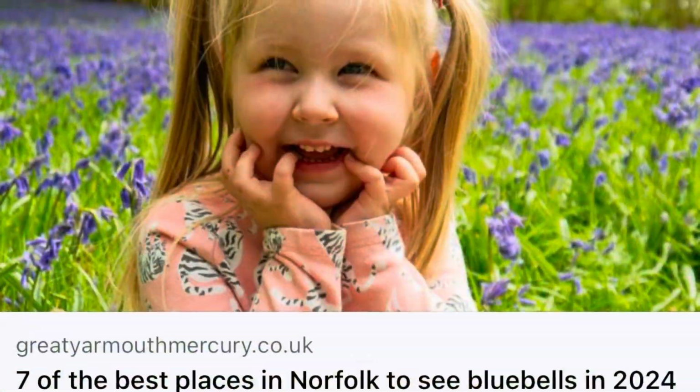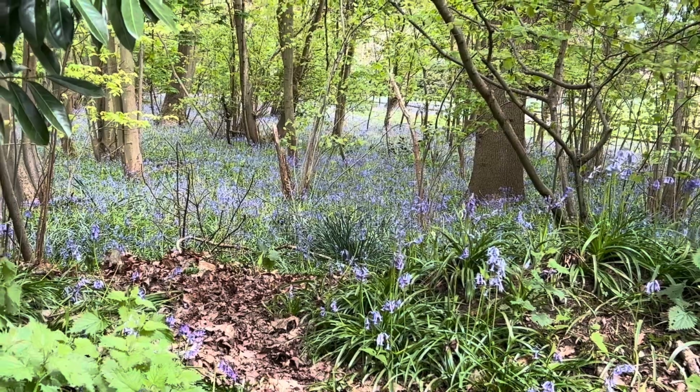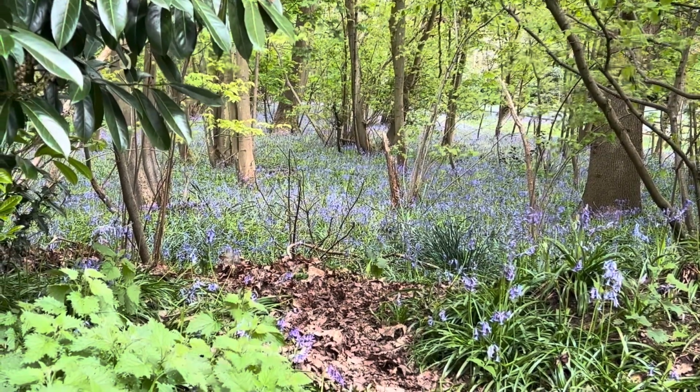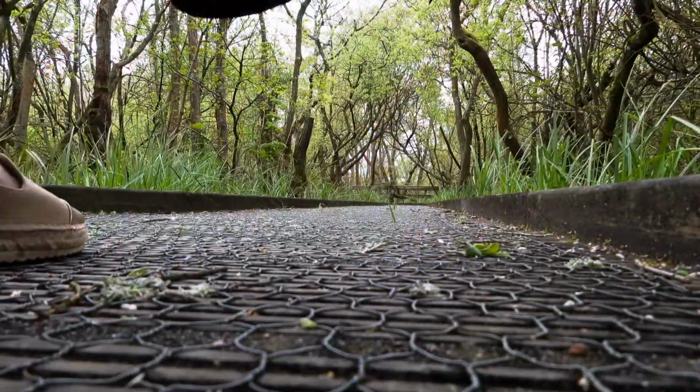Which actually leads me on nicely to the first news report of this week, a list of 7 of the best places in Norfolk to find bluebells. Well, these ones are in Irstead, and they're not listed in the list, so I've included them.